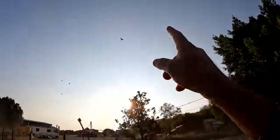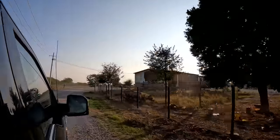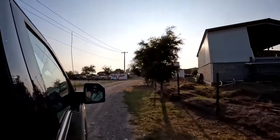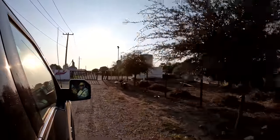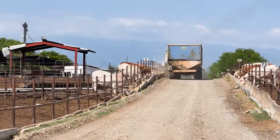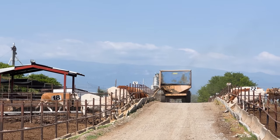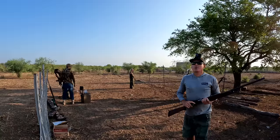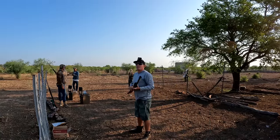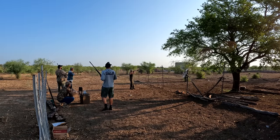Look at the big old, we have that kind of dove at home, a ringneck dove. Man, there's dove flying everywhere. So we're hunting a feedlot, a cattle feedlot. If you know anything about them, you know doves like them because of the grain that they feed the cow is full of all kinds of stuff that the dove like to eat. How cool is this? We're dove hunting in a Mexican feedlot. I guess it's not a Mexican feedlot, it's a feedlot in Mexico.